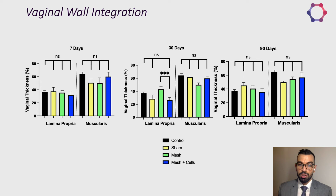Previous polypropylene mesh insertion has resulted in the loss of tissue specifically at the lamina propria, as this is most commonly where the mesh sits. In this study, there was largely no significant difference between the lamina propria or muscularis thickness in the sham, mesh, or mesh plus cells group. Also, compared to our control of non-operative multiparous ewes, we were unable to demonstrate any difference in the thickness of these layers.